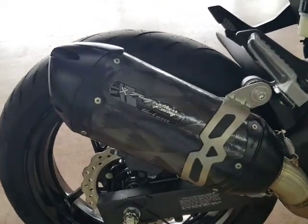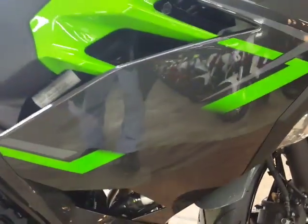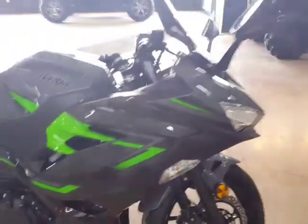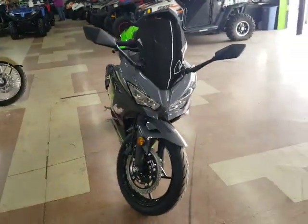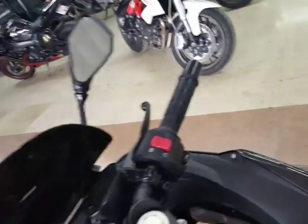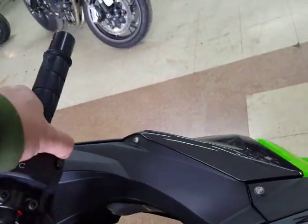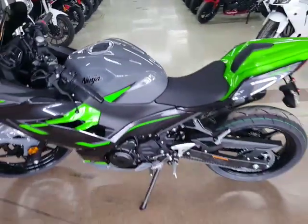Down here we got a Two Brothers slip-on exhaust. Great graphics on the side, see if you guys can see that there. And we have a zero gravity windscreen on it as well. And let's check out that Two Brothers exhaust real quick, guys. Nice exhaust note from that Two Brothers exhaust.